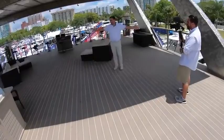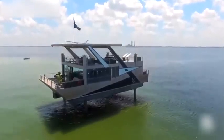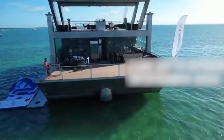Well, okay then. So how much is it and what do you get? Well, the asking price for this basic model is a snip at $12 million, and for that bargain basement price, you get 9,000 square feet of stainless steel yacht.